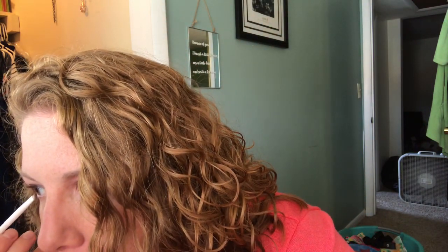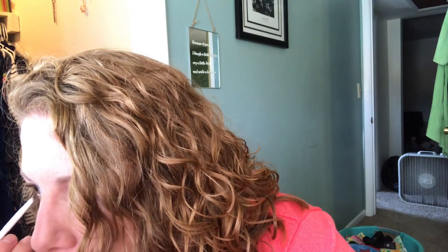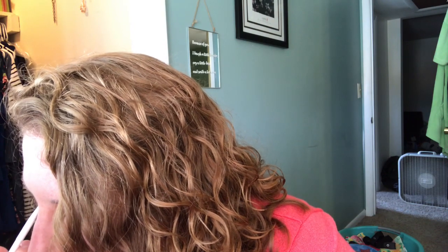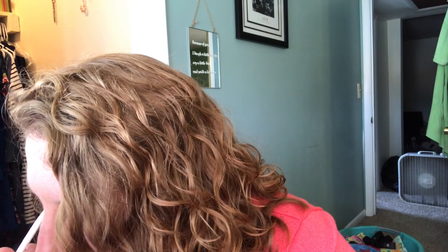I normally try to wear more eye makeup than anything because I wear glasses, that way it brings out my eyes. And I kind of have hooded eyes, so I do try to wear a little bit more eye makeup than anything else. Now my eyes are lined.